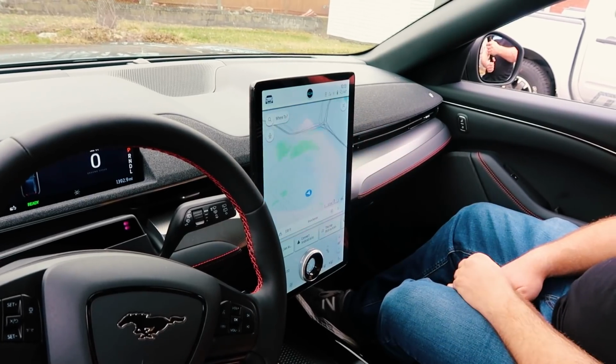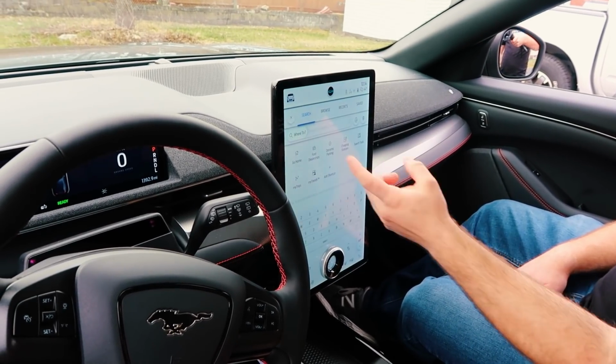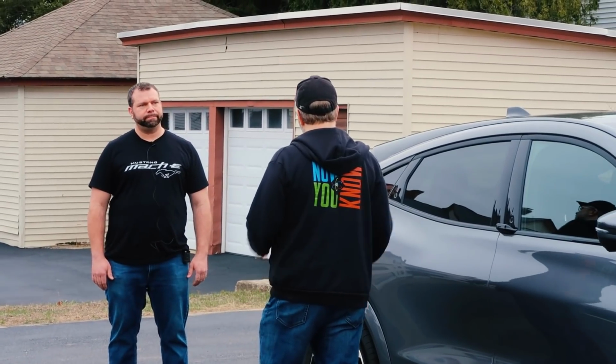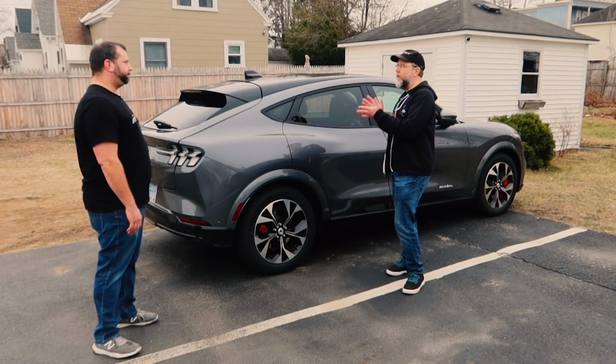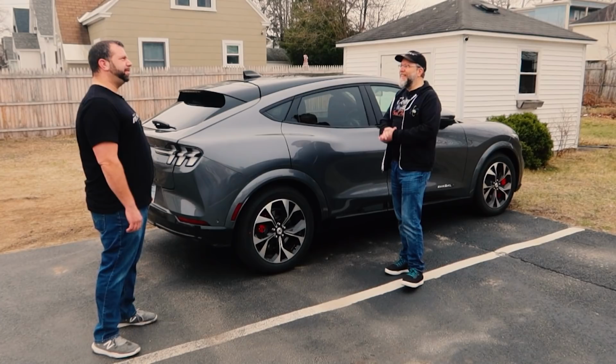Mm-hmm. And then if you flip it to Android Auto or Apple CarPlay, you've got different choices for maps in there. So I tend to run Waze, but if I need to find chargers, there's so many different options. Now, how about Ford's version of Autopilot, or what did they call it? It's called Copilot 360. Okay, yeah, Copilot 360, I think.